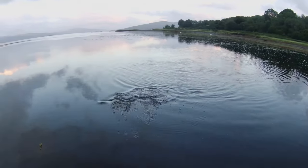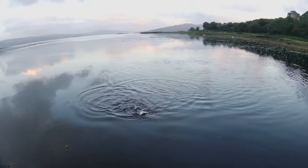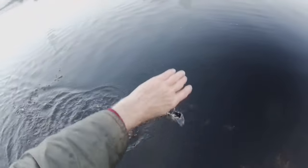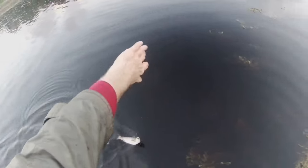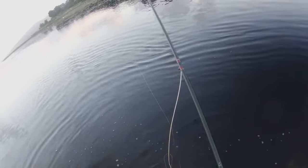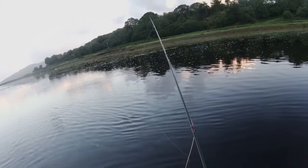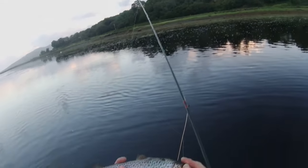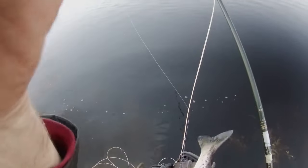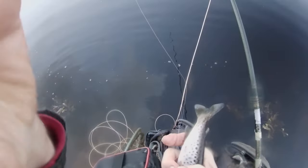Not very big at all. And what have we got? It's another bonny. Beauty, pushing it to half a pound, but there we go. Oh, he's back.